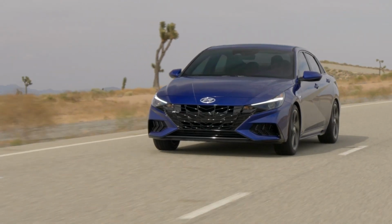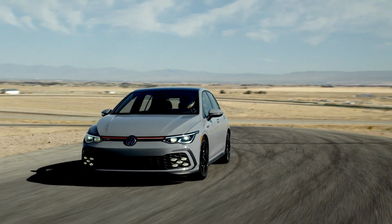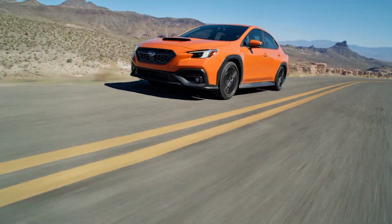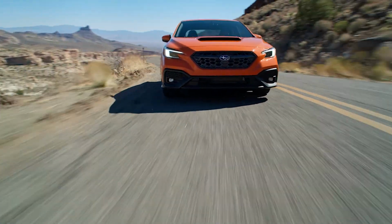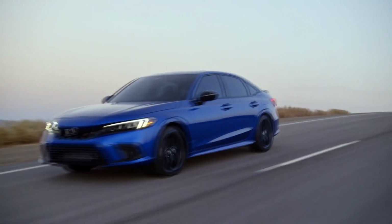A few competitors to the Civic Si include the Hyundai Elantra N Line, the Volkswagen GTI, and the Jetta GLI, and even the Subaru WRX. So if you have a budget of up to 35 grand and are wondering how the Civic Si stacks up against these other affordable performance cars, make sure to stick around until the end of the video, because that's what we're going to find out.